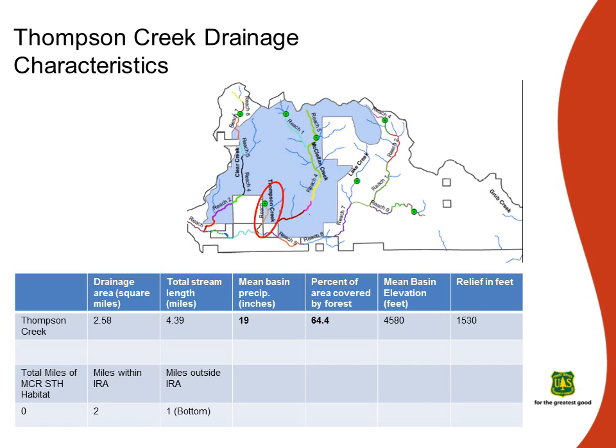Thompson Creek drainage is indicated by the red circle within the map on the right hand corner. Thompson Creek is the second lowest tributary to East Fork Beech Creek and has a drainage area of 2.58 square miles. The uppermost portion of the drainage is inside the inventoried roadless area. From its confluence with the East Fork Beech Creek, the uppermost headwaters rise in elevation 1,530 feet, which is 1,000 feet less than Clear Creek. It has 64% of the drainage area being forested. Mean basin precipitation is 19 inches, the lowest of all tributaries to the East Fork Beech Creek. No steelhead critical habitat is within this drainage.